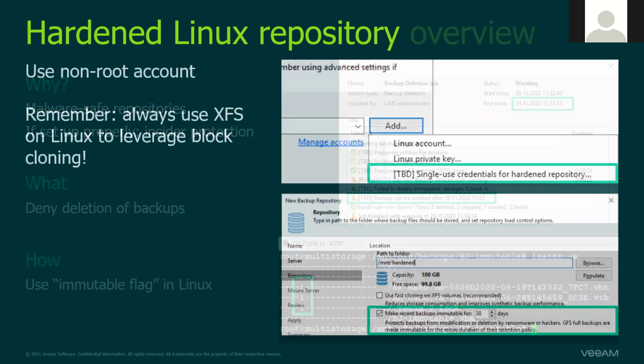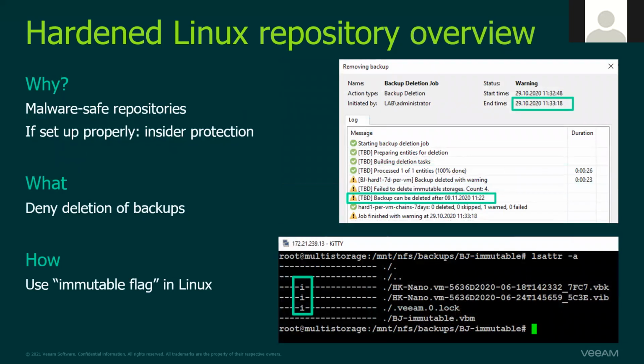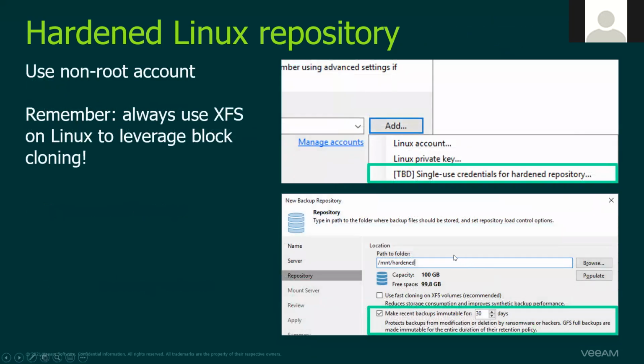It's actually very simple to set up. We do have very detailed documentation, and there's only about 5 steps to get up and running. Again, proceed with caution because once you mark something immutable, it's immutable and you cannot delete it. So a couple of best practices: use a non-root account. And remember, always use XFS on Linux to leverage block cloning and make everything faster. And this is when you create the repository, right? When you're creating the repository, you will say, make Veeam backups immutable for however long, 30 days, whatever makes sense for your organization. But again, you cannot actually do anything to that data for 30 days.